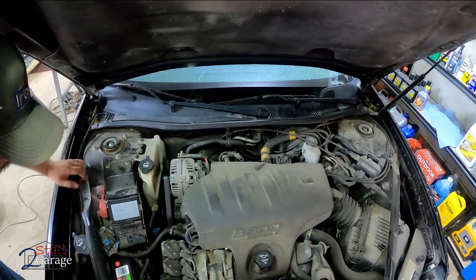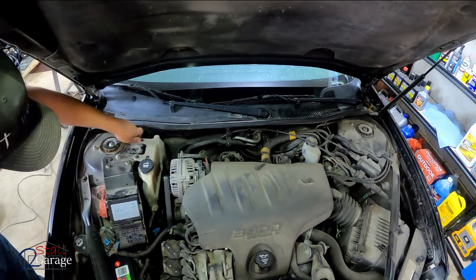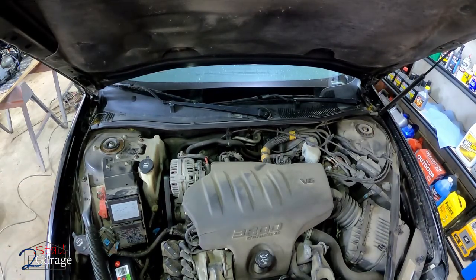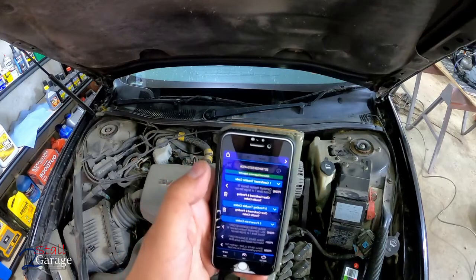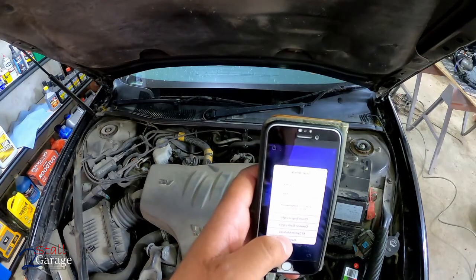Alright, tools are clear, sensors in, sensors connected, coolant reservoir overflow is on, mounted in place, tightened up, batteries connected. I'm going to turn the key on, I'm going to clear the code, and we're going to fire it up and see how it goes. Okay, here's what we got. We got the codes, we're going to clear them out. Okay, there we are, 0 trouble codes. I'll do a read real quick one more time just to make sure.